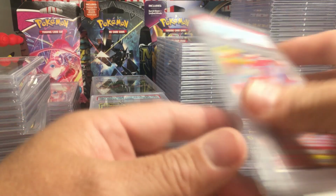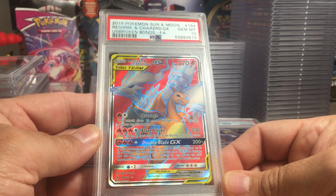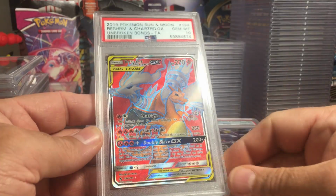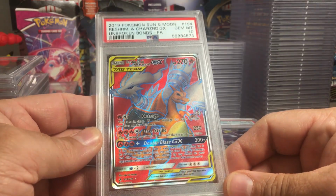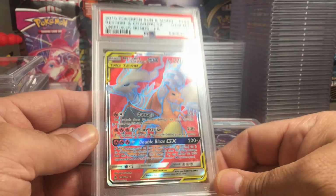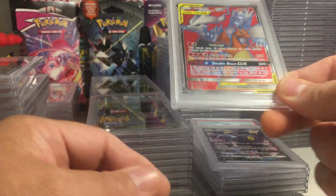This card just looks stunning in this slab, and it doesn't hurt that it's a PSA 10, but it's hard to catch that on camera. It just has a great look with this red label, the red in the background, and it's a Charizard. And I just love the tag team cards. That's a great card.